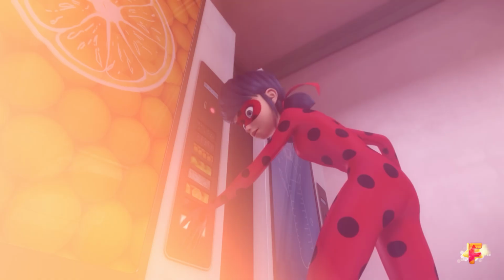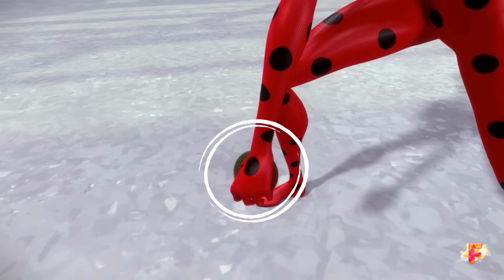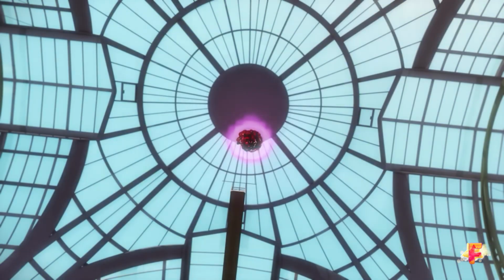Number 4. In order to carry out her plan, Ladybug uses her Lucky Charm and puts it into the vending machine. However, back to the ending scene, where she throws her Lucky Charm, the object is back and seen inside her hand, and it is bigger than it should have been.